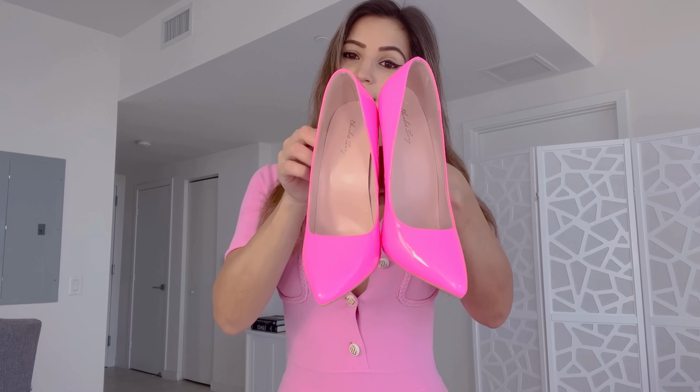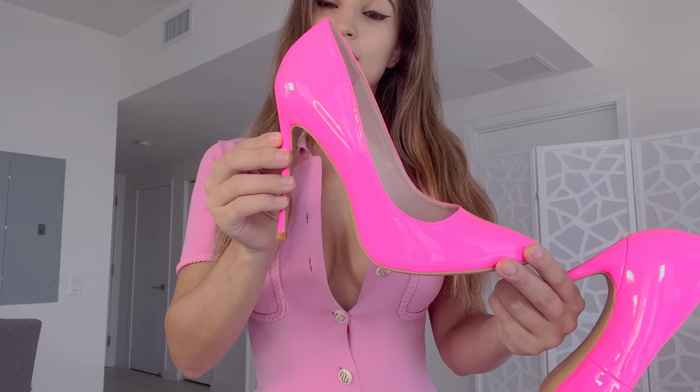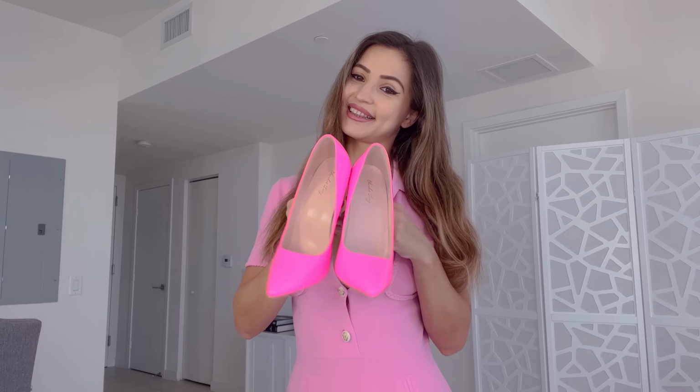So today I have a pink dress, pink heels try on. I already have my pink dress on that I'll show you fully when I start modeling the heels. And then these are going to be my matching heels. Absolutely love these. These are patent leather, bright pink, gorgeous. I love these heels so much. So let me put it all on, show you guys what it looks like when it's on.